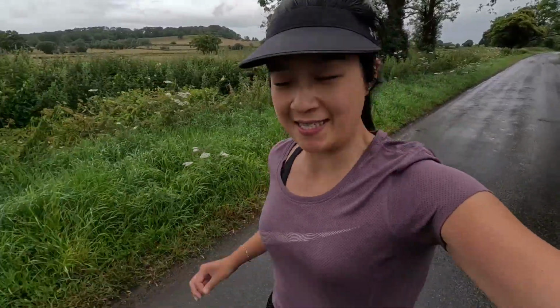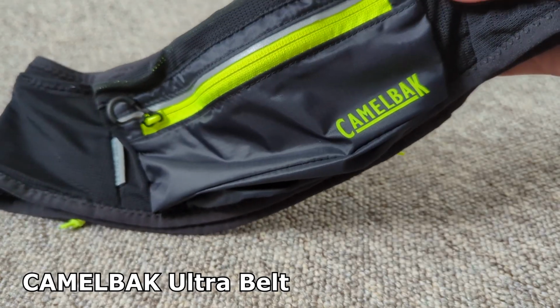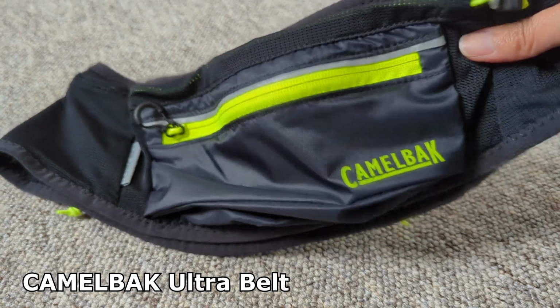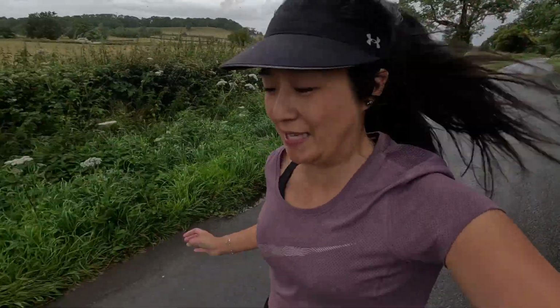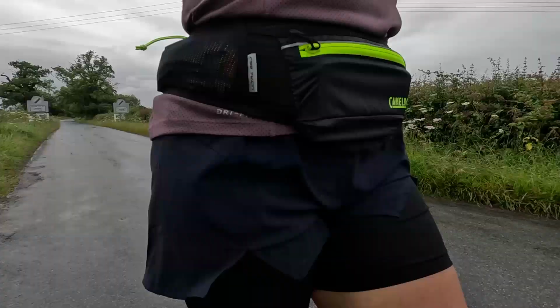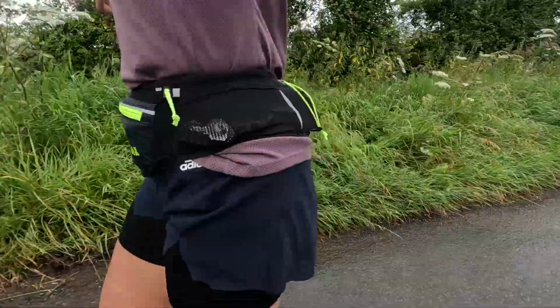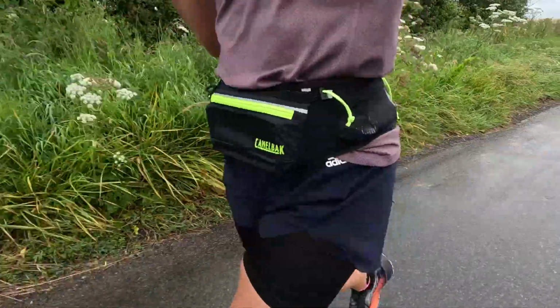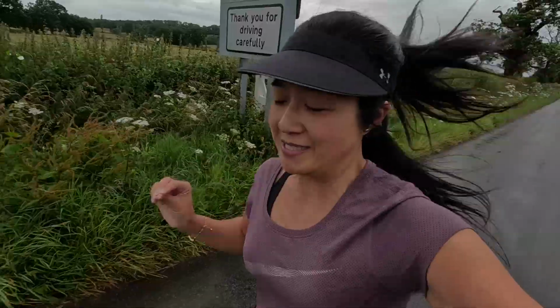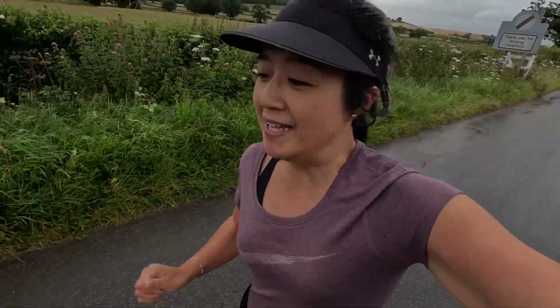Today I'm also testing out the Camelbak Ultra belt that I mentioned in my last video. I've not actually done any long runs in the belt before, so I thought it's about time to start training in them and see how it feels. I managed to fit in my phone, keys, my GoPro that I'm using at the moment, 2 gels and a 500ml soft flask, and it all fits in fine, so that's good. At the moment there's no bounce, no movement, but I'll have to see as and when I start drinking the water and it starts to get a bit smaller and see if it bounces. I'm sitting on the top of my hips at the moment and it's quite comfortable, so far so good.